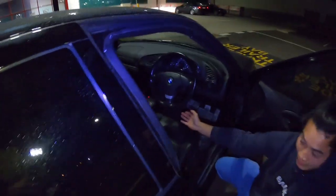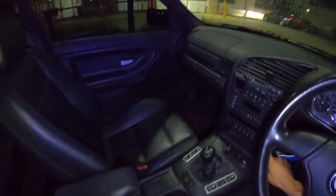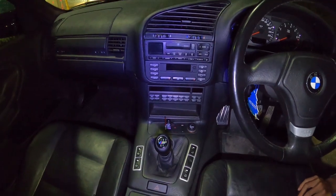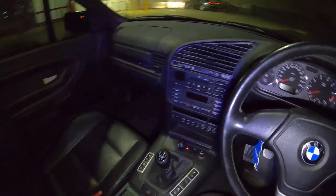Also retrofitted the 18 button OBC, which is this little unit here. I just had a clock originally, but I really wanted the computer because I think it looks really 90s and it just matches the interior really nicely.